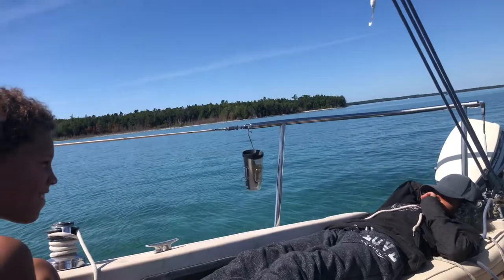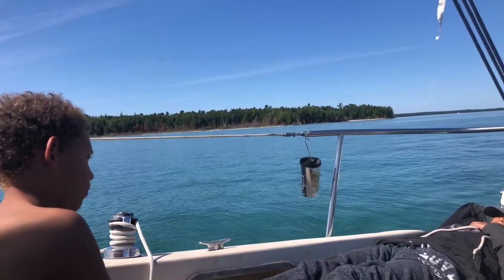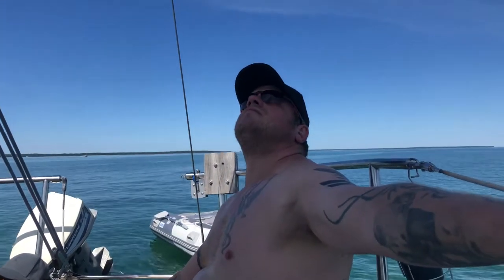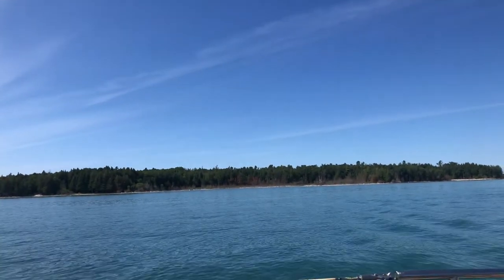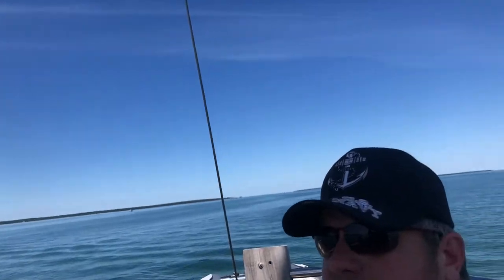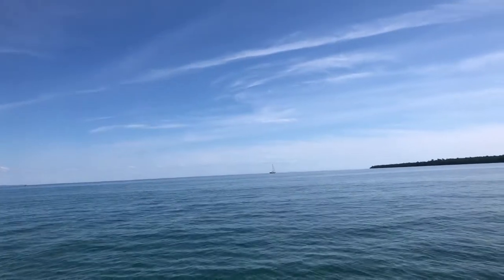I wish we had wind. You wanted to relax and sail? I did. Did you get your wish? About two more knots of wind would make me happy. We're still going forward. Not very fast. We're not even registering on our tachometer or whatever. Ooh, I just popped my ankle or my wrist. Look at that sailboat. Cutter.